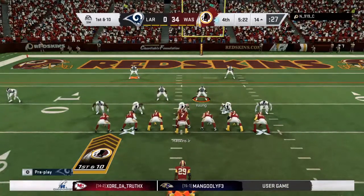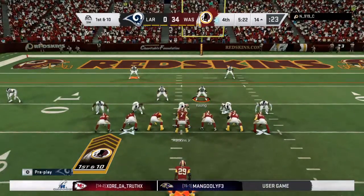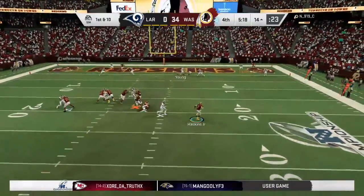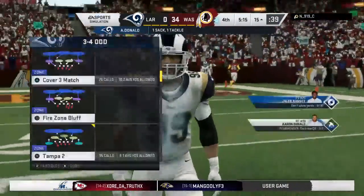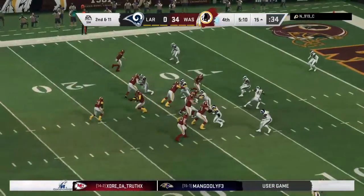Trying to shake off the interception. He'll look to throw. Eluding the... And he's going to lose a yard or two. Taken down behind the line. The perennial Pro Bowler Aaron Donald gets the sack.